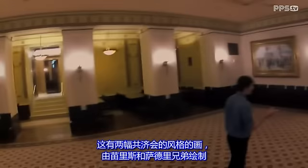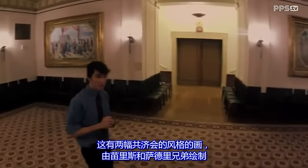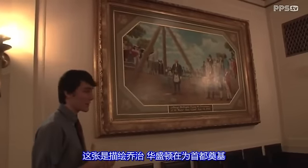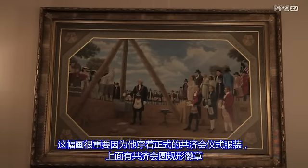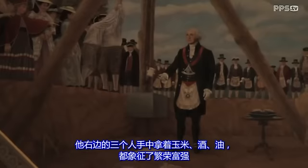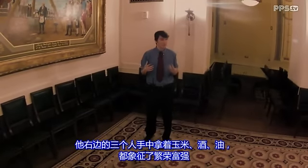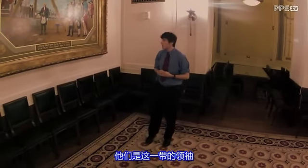These two paintings here are Masonic paintings, painted by Brother John Melius in the 70s. This painting is of George Washington laying the cornerstone to our Capitol. This is significant because he's wearing his full Masonic ritual regalia. He's got his square and compass, he's got his apron, he's got his gavel. And the three men to the right of him here are holding corn, oil, and wine, which are Old Testament gifts of prosperity. And they were leaders of lodges from around here.